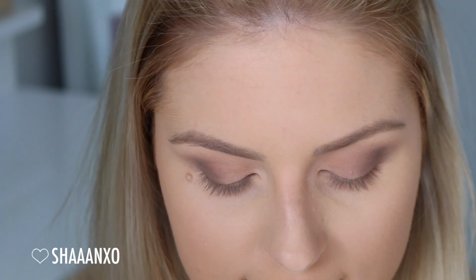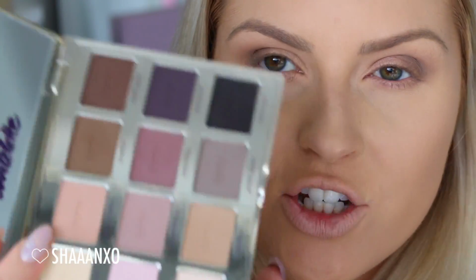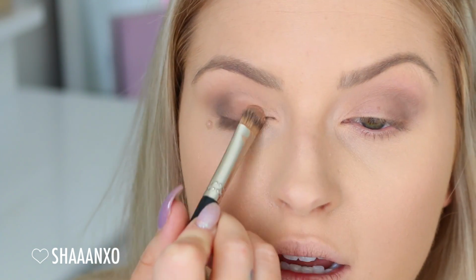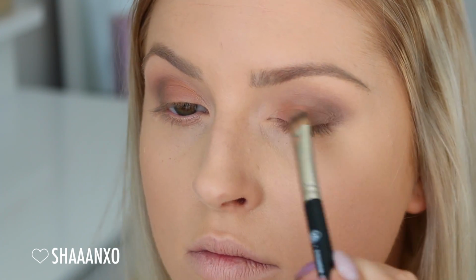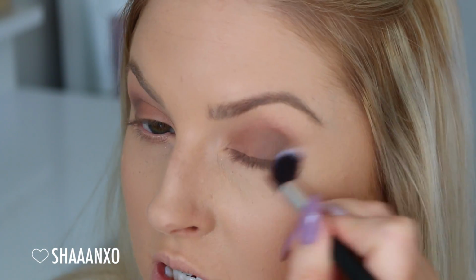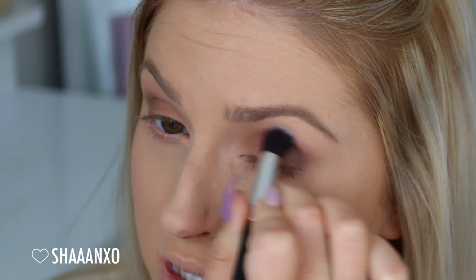I love how matte eyeshadows look on the eyes, they're just so effective. Might go in and darken that up a bit too, but for now I'm going to take a slightly lighter shade. I just wiped off my brush and I'm going to go in with Force of Nature, this one up here. It's going to go all over the inner part of the lid. I'm not going to put it on my inner corner though. It's so pretty. I'm just using my round top eye brush again to blend. I'm taking a clean round top now and just going over all the edges.